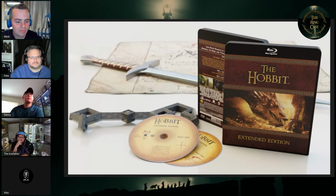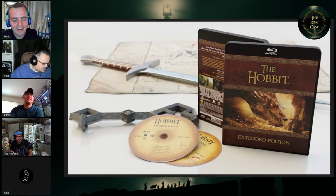What's Thorin's cousin's name? Dain? Is it Dain? Right, yeah, Dain. When he shows up, I'm just like, this guy is a cartoon character. He's fucking awesome. Yeah, I love Dain. But it does feel like CGI Billy Connolly. It's too much. I'm like, okay, so these goblins don't do anything, you know what I mean?